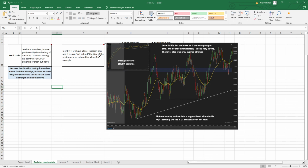This level I've got here is not very clean. This would not be an easy trade, but it still had the same feeling of we should really begin selling off here. We take out this level, we should dump, and we didn't, which is the same for me as if we come into a pre-market low or the low of day and we hold that level, well, that's showing that buyers are in control.